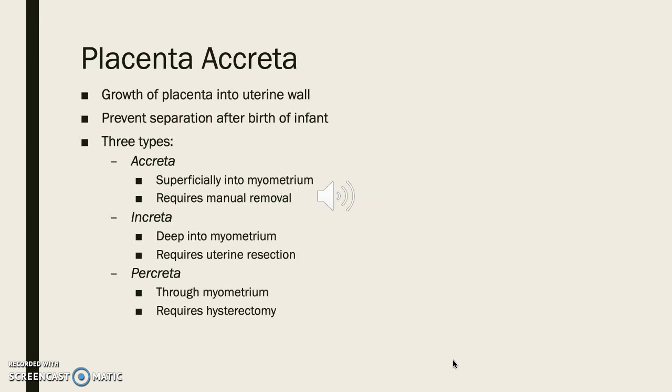Another concern is placenta accreta. This is where the placenta grows into the uterine wall, and this prevents the placenta from being able to separate after the baby is born. There are 3 types of accreta. Number 1 is just a regular accreta, where it's superficially just into the myometrium. This requires the placenta itself to be manually removed.